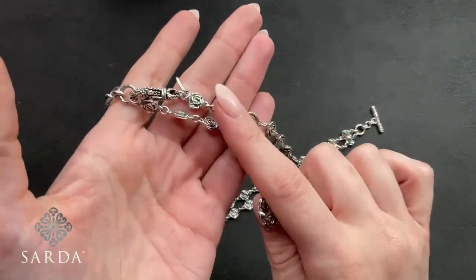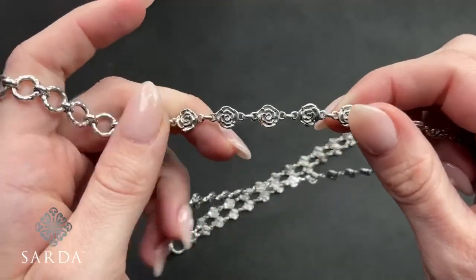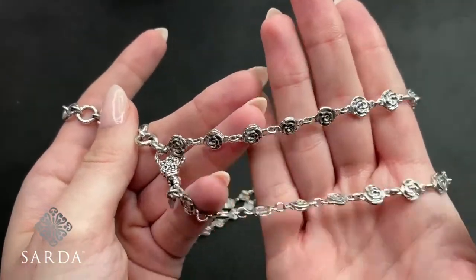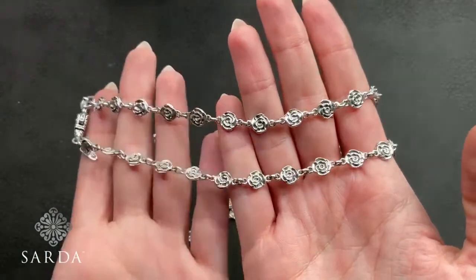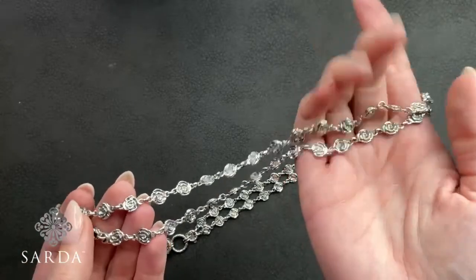So we've got the necklace. It's roses all the way around. Look at how cute this is. You all went crazy over it. Sold it out. So we're doing a pre-order. It'll arrive in May. The necklace comes in three sizes, 16, an 18, and a 20-inch.